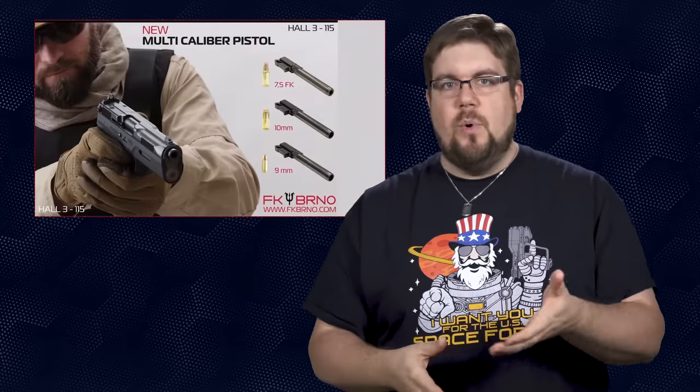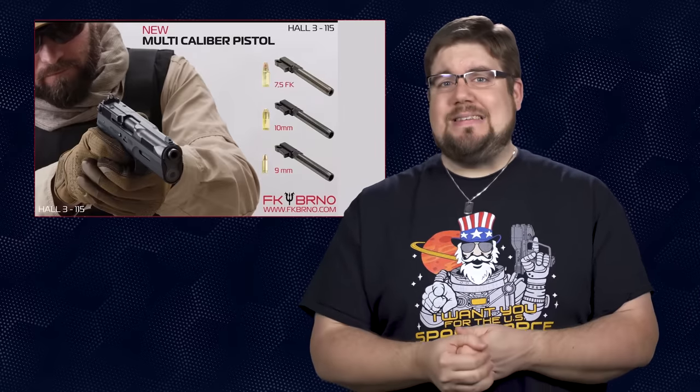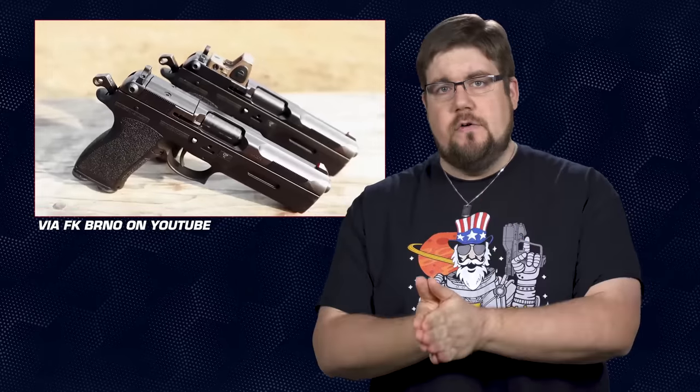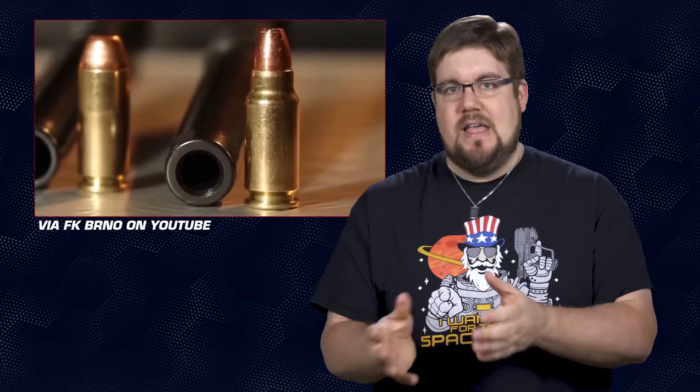In other pistol news, FK BRNO, the company that brought the 7.5 field pistol, or as some of you know it, the "holy crap, I can't believe that thing cost $7,500" pistol, has expanded their lineup with the new PSD pistol. This new one has a polymer frame and is set up as a multi-caliber platform. It will not only be chambered in the 7.5 FK, which they claim has the same power as a .44 Mag, but there will also be kits to swap over to both 9mm with 17 round mags and 10mm with 16 round mags at launch.